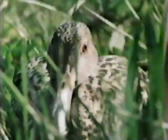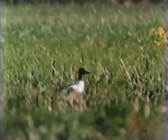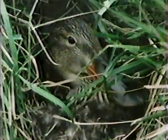The shoveler's nest is hidden deep in a grass tussock, close to the water's edge. The duck has added a new refinement to the gentle art of nest building, feather down. Only the female incubates the eggs. The shoveler drake is too brightly colored for nest duty. He stands guard where he can see, but not be associated with the nest.